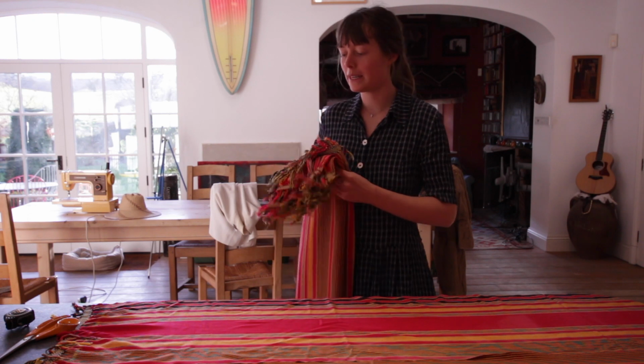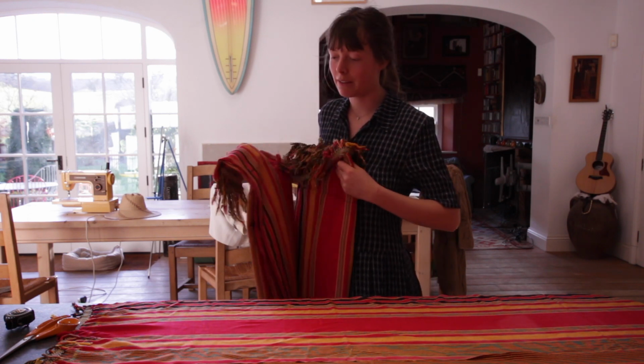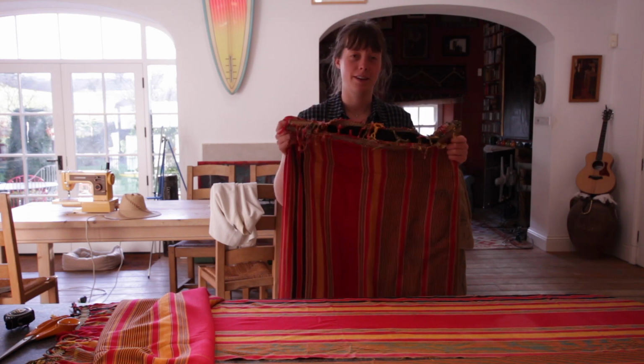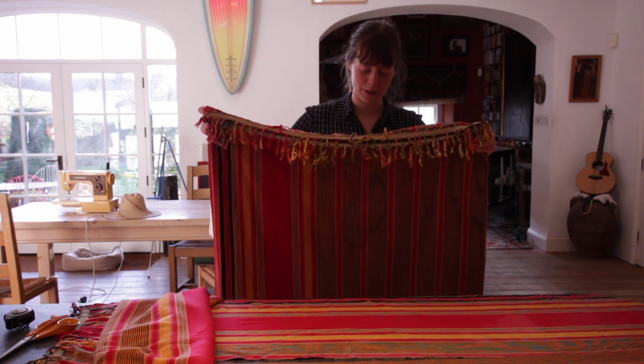Curtains, which I'm quite pleased with actually. They feel really, really good. Like, they feel like really good quality curtains because of the felt in the middle, which is really great.